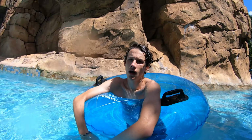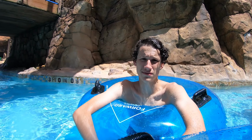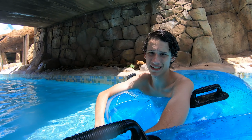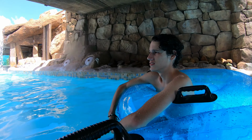What do you think of Aquatica so far? It's definitely one of my favorite water parks. Better than Cedar Point's, better than Adventure Island. It's just amazing. I love the water slides and the theming is amazing. Would you say this is the best water park? Yeah, in my opinion.